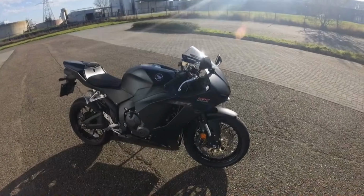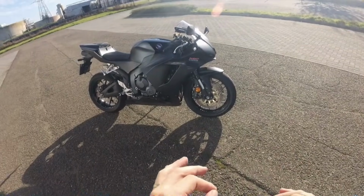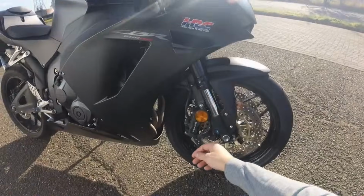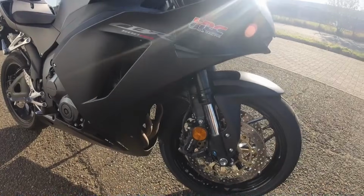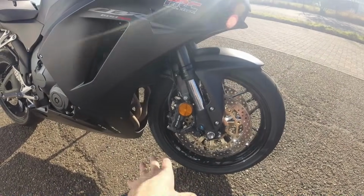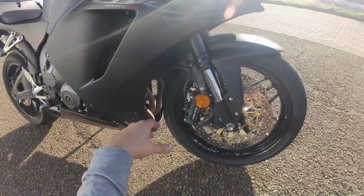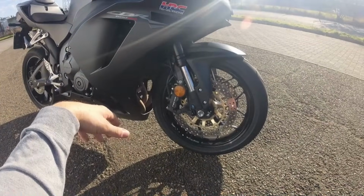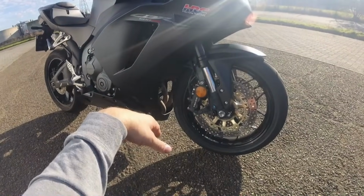First and foremost, you got the Tokico brakes in the front. For me, the brakes are amazing. The only thing that I would change is that you have your normal brake lines, so you don't have the steel brake lines. I haven't ridden it on track yet. I plan on doing that in the future, but not at the moment. The brakes work perfectly. I'm only a little bit afraid that when you go to a track day, the front brakes will get soft at a certain time, because they're not steel brake lines. But for the rest, amazing brakes.